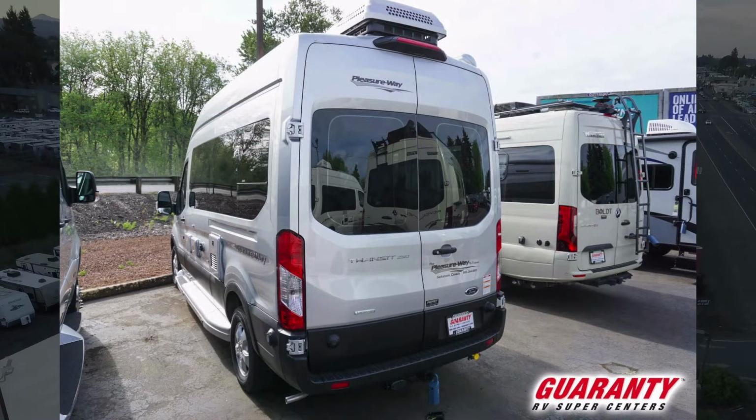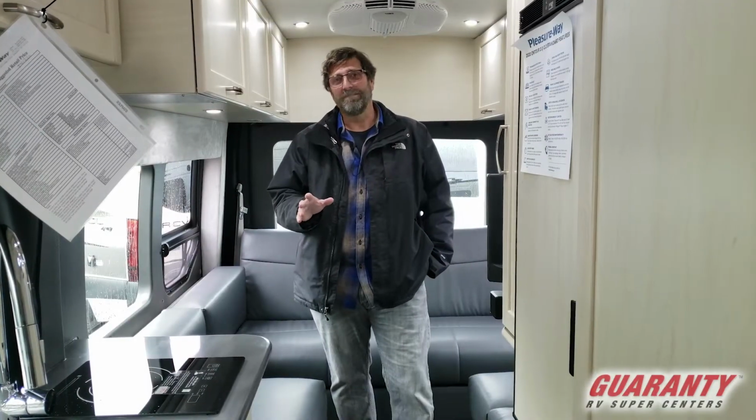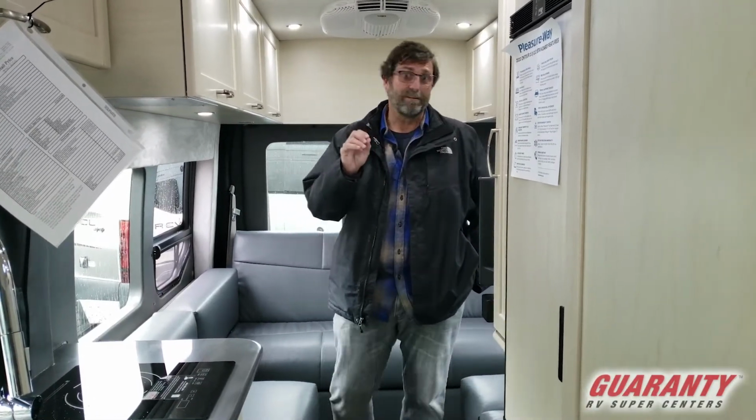Okay, now let's take a look at the interior of the coach. So the thing about Pleasure-Way is that these guys have been around a long time and they've never built anything but B vans. This is their specialty, and they are a benchmark product. This is the one that everybody compares to. They look at something and they want to know if it's as good as a Pleasure-Way. That's what I love about these things, and you can tell right when you walk inside.